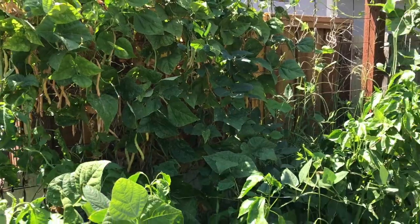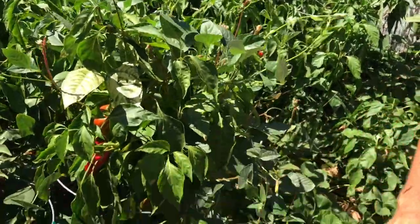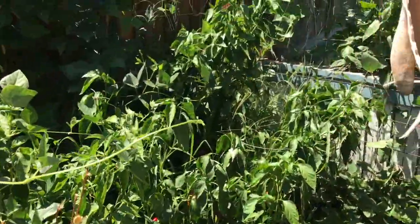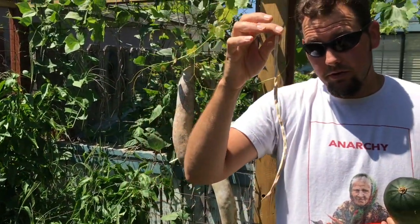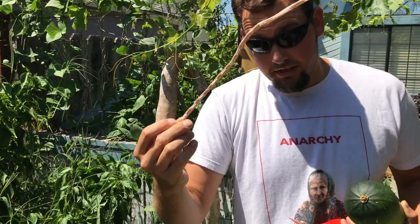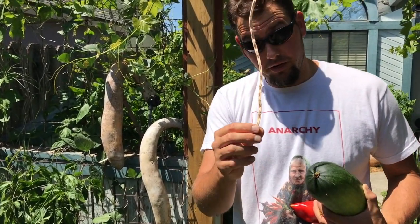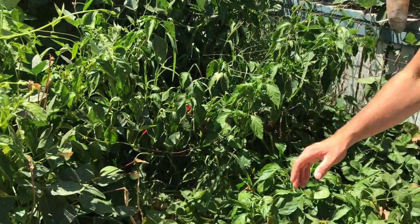We also have yard-long beans that came up as volunteers, and I don't really see any. Oh, here's some right here. So here's one of the yard-long beans. Now, these are really good for, we use these in making our lentil dishes in the Instapot. Really tasty, really delicious. They're easy to chop up when they're green, not like this, but I'll put that back there, and that'll come back next season.